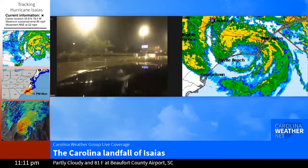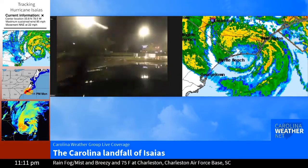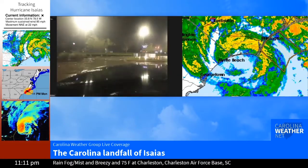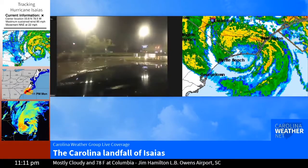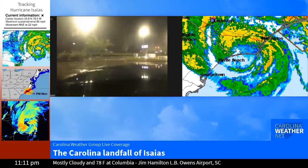And guys, I think we're getting close to that official landfall. If you take a look at the radar, we're probably getting pretty close to that. Yeah, I think it's either happening now or has happened. I'm just waiting for the official statement from the Hurricane Center.